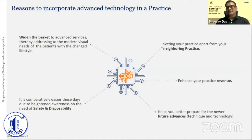Second, this acts as a differentiating factor from your neighboring practice, and we all know this. The third is that this obviously helps you bring in more revenue to your practice. And this also helps in developing your near advances in future. For example, the learning curve. We all know there's a little learning curve when it comes to astigmatic correcting IOLs, and if you learn it at a later stage, all the advancements are happening in the toric platform. So it's obviously important that one learns this technology.